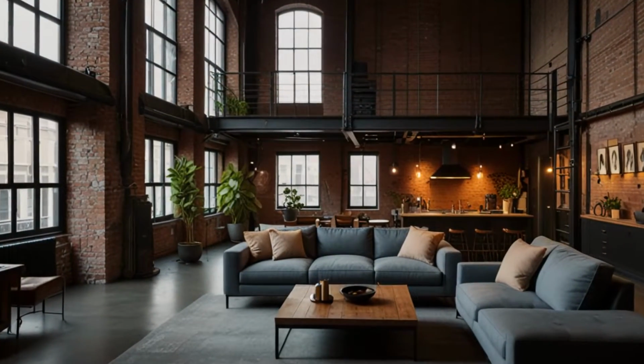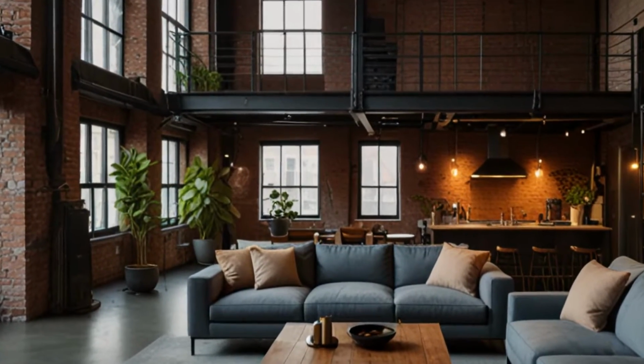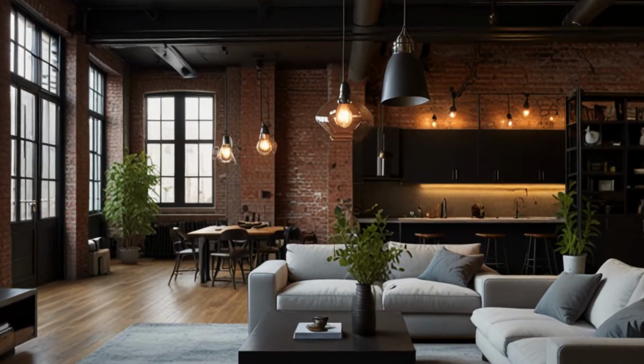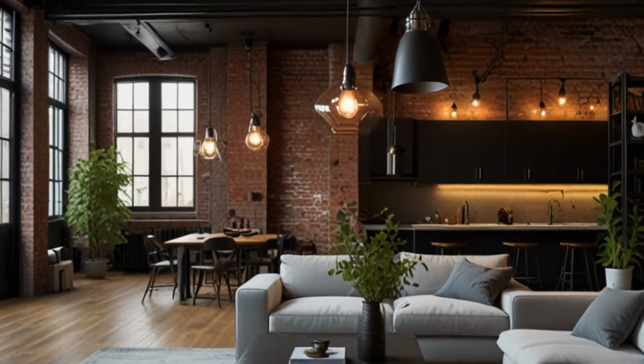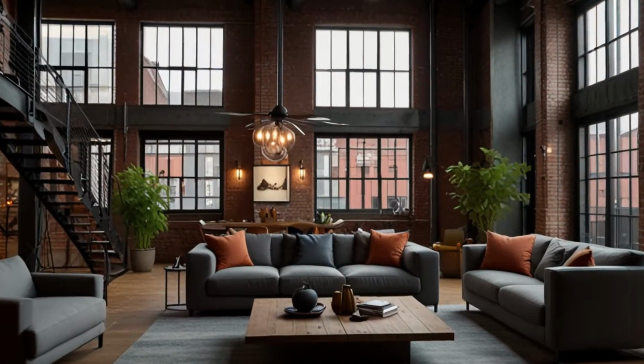4. Open plan layout. Discover layout ideas that take advantage of the open plan design common in lofts. We'll share tips on how to arrange furniture to create distinct zones for living, dining, and working while maintaining a cohesive and spacious feel.